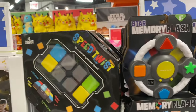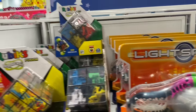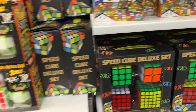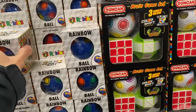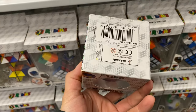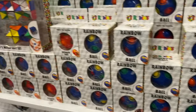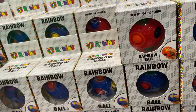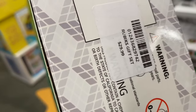You got a Magic 8-Ball. That's cool. You got Harry Potter stuff here. Look at all the Harry Potter stuff. Lightspeed. Oh, more Rubik's Cube stuff. Speed Cube Deluxe set. Look at all this stuff. I didn't even know Rubik's had a company here for toys, but they do. And look at that. They have like a ball now. Look at this little bundle here. Wow, let's see. Look at that.